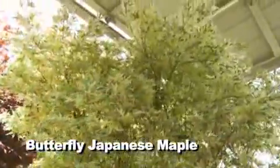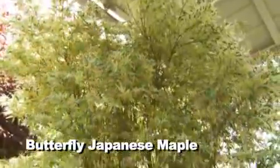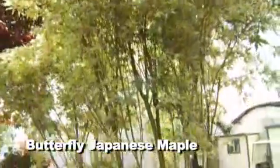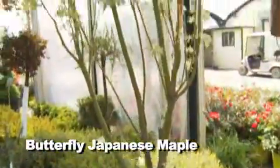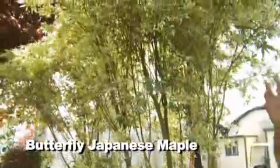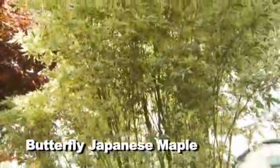Now, is this new, or have you had this for a while? No, it's been out. Even when I started working here 23 years ago, we already had it. So, yeah, it's an old one. It's just gorgeous. Yeah, there's another one, the Beni Hime. The new growth is pink, same foliage. And it doesn't go back to green either.